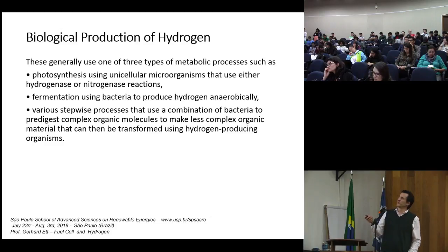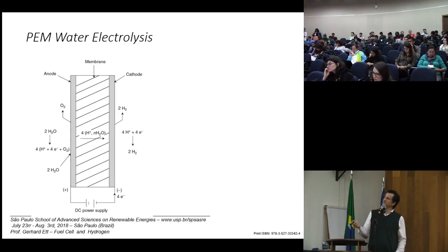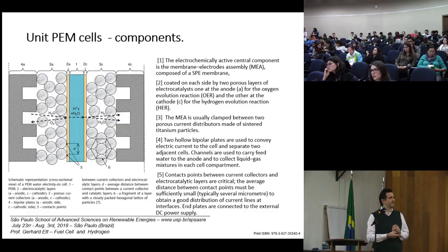You can also have hydrogen from biological production. And you have the PEM electrolyzer. It's very similar to a fuel cell. You have the anode, you have the cathode. Here we have a different kind of construction. But look, it's a PEM fuel cell. It's the same PEM fuel cell. But it's a different material.